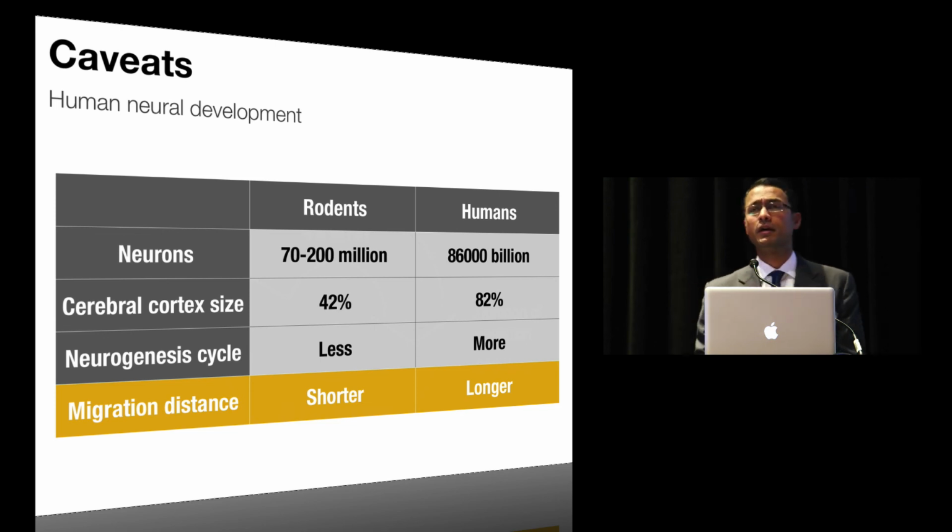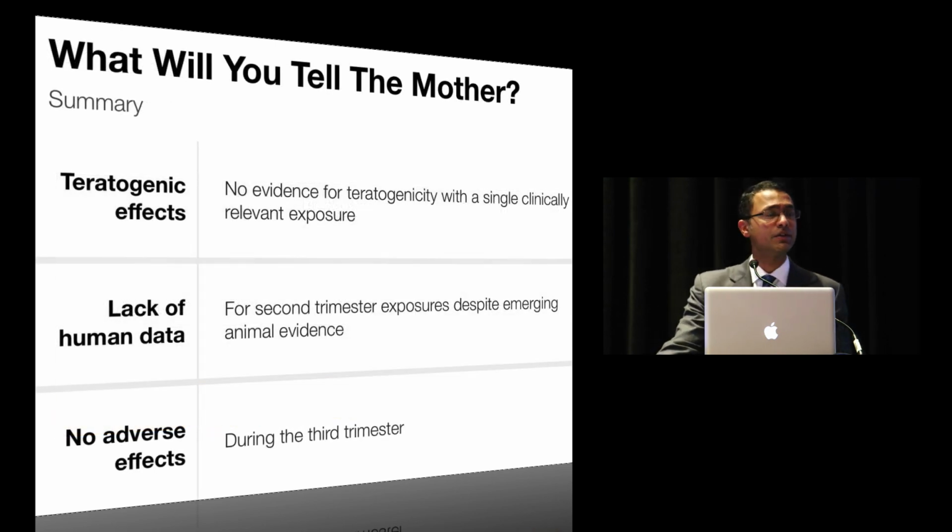So I'm going to end the talk with this slide. This is the take-home message. What will you tell the mother? You come across a patient who asks, I read somewhere that anesthetics cause neurotoxicity. Well, if the patient is in the first trimester, you can definitely tell them that there's no evidence whatsoever in the clinical literature to suggest that anesthetic exposure causes any significant increase in congenital anomalies.